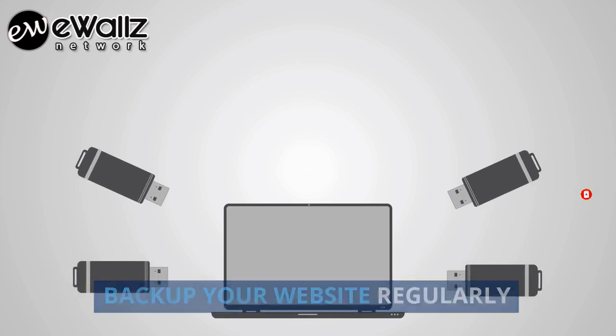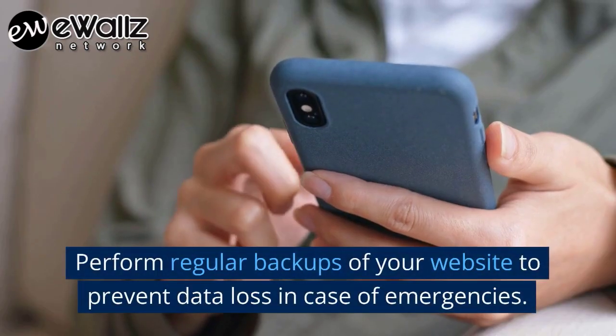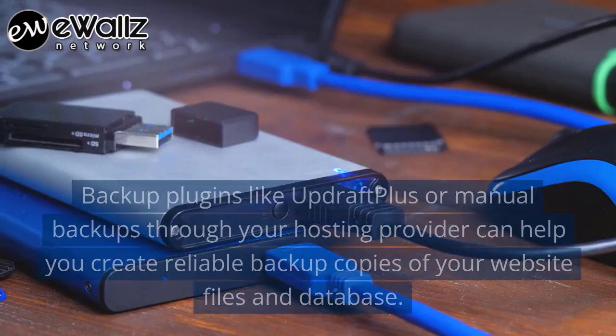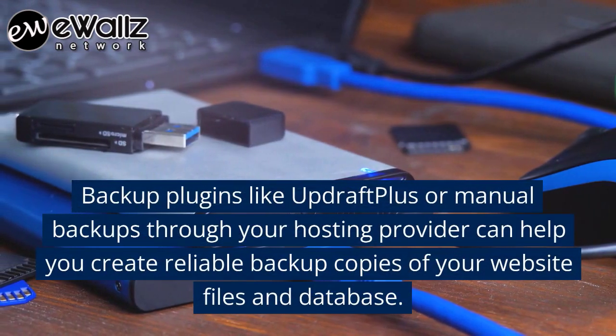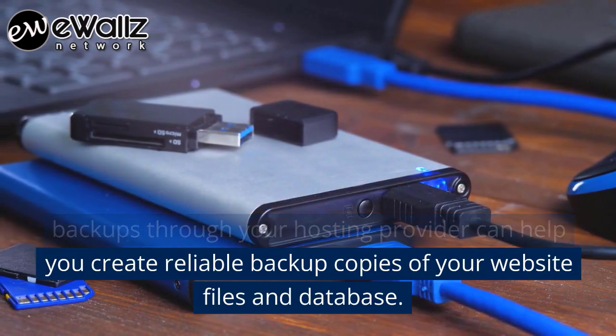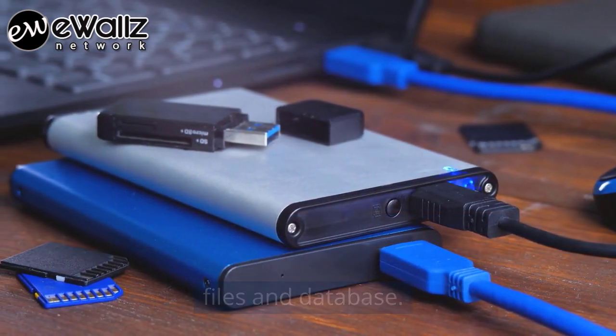Back up your website regularly. Perform regular backups of your website to prevent data loss in case of emergencies. Backup plugins like UpdraftPlus or manual backups through your hosting provider can help you create reliable backup copies of your website files and database.